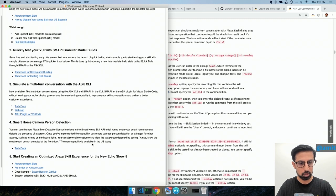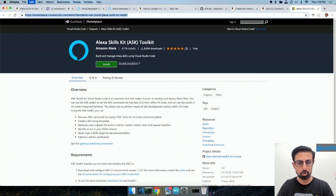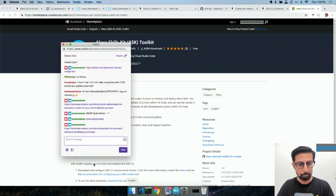One of the things, if you use Visual Studio Code, is that you should check out the ASK plugin for that. That's a really useful plugin, and ASK dialog is also available through this plugin as well.